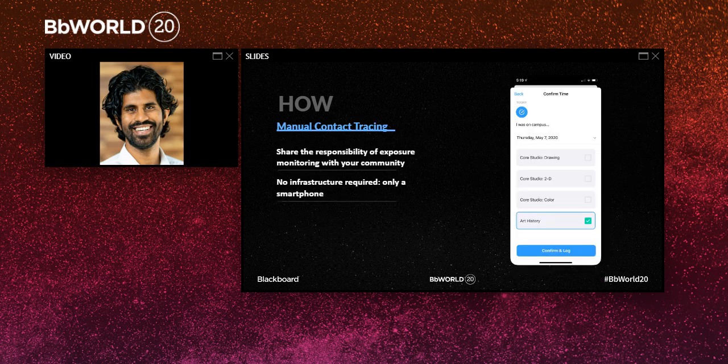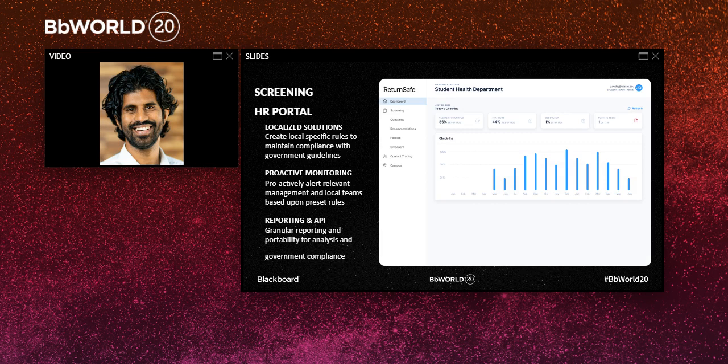For manual contact tracing, we have the ability for people to just keep a log of maybe which classes they attended in person, or who they might have met in person. And all of this information, again, feeds into the HR dashboard, where you can create role-based access. So certain people can see certain information. You can modify the policy and the questions to be very specific.